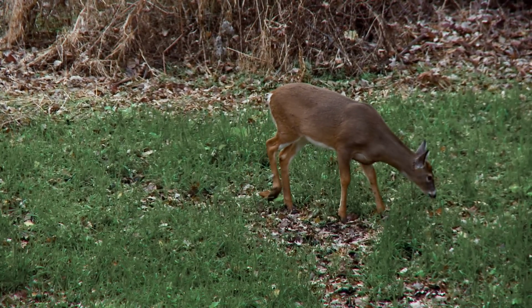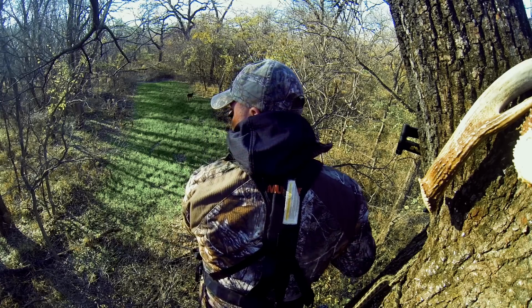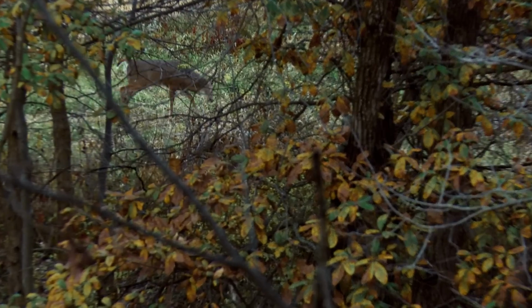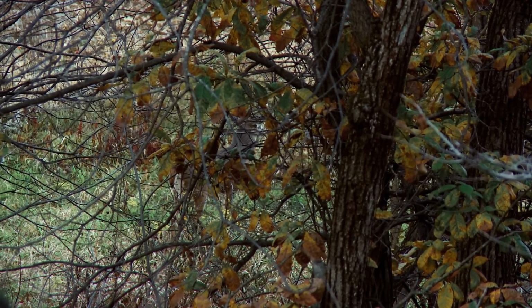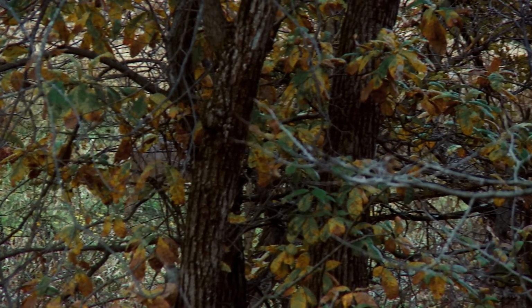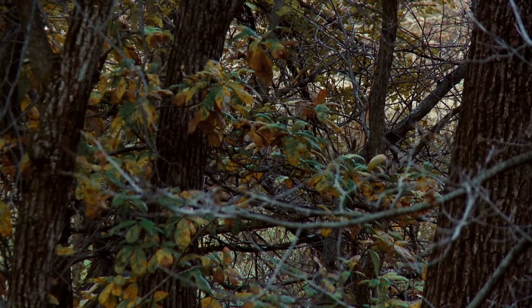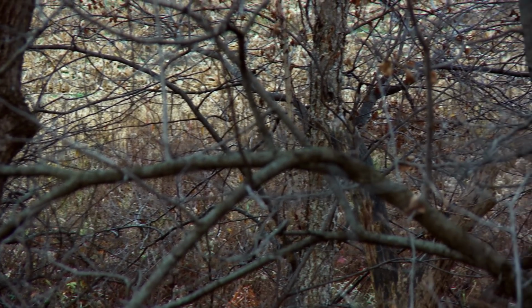Not seeing does. Where? In the field? Yeah. How far out? He's right on the edge of the corner. What? That might be does. Where is it? Right there. How far? I don't know, 60 yards.